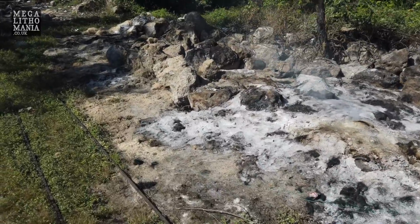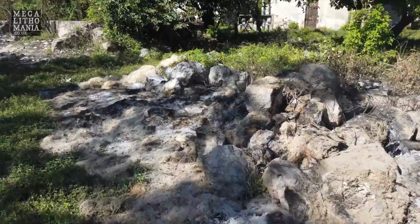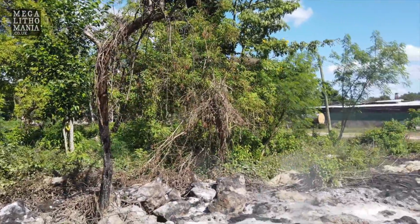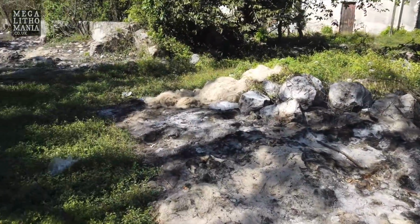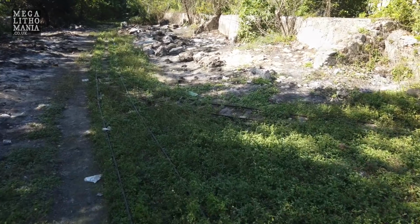Now we've got many of the blocks just lying around outside the site. We've got the hacienda over here, which is partly built on Mayan ruins, just going to have a look at. And this continues down here, but we're kind of heading away from the site now.